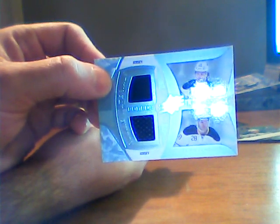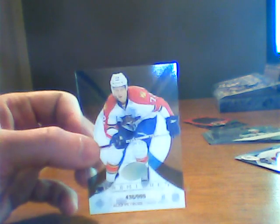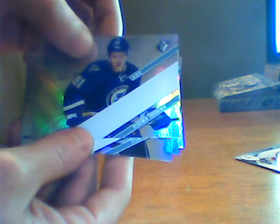Dual rookie material for Buffalo, rookie auto patch for Nashville, Austin Watson, double game winning for Chicago, ice rookie Petrovic for Florida. We have 3 retro: Osgood for Detroit, Gretzky for LA, and Grigorenko auto for Buffalo. And the rookies finally, Chiasson for Dallas, Tarasenko for St. Louis, Toffoli for LA, Ryan Murphy for Carolina, and Hampus Lindholm and Frederik Andersen for Anaheim.